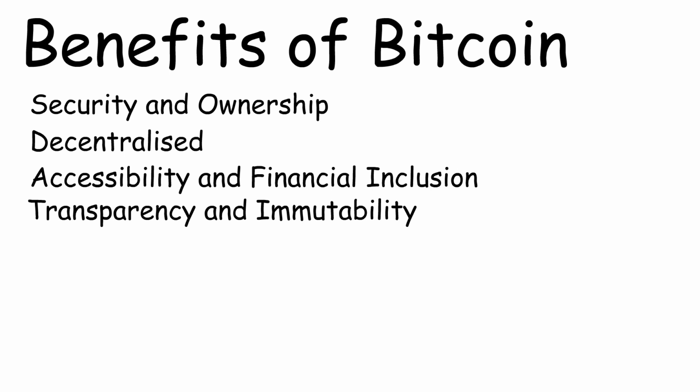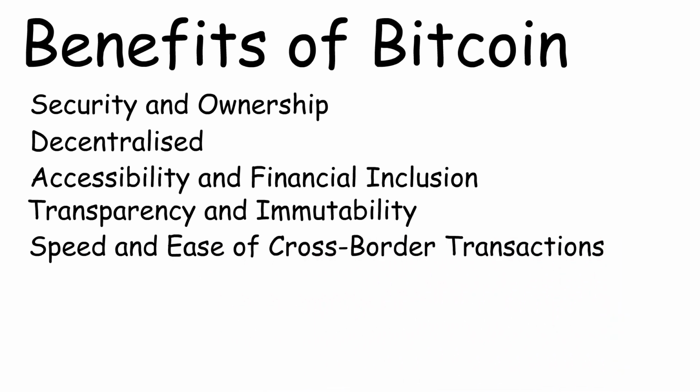Transactions are recorded in a public ledger, which is extremely challenging to alter. This instills trust in the system. Speed and ease of cross-border transactions. Bitcoin enables swift cross-border transactions, making it easier to send funds internationally without the delays associated with traditional banking systems.